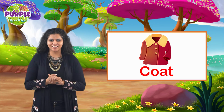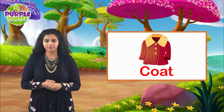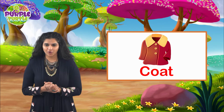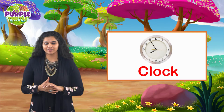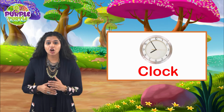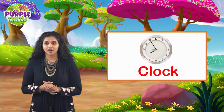The next word is C for coat. C, K, coat. Coats are what you wear in the winter season. The next word we are going to learn is C for clock. C, K, clock. How do you pronounce it? Clock. Clock. C, K, clock. Clock.